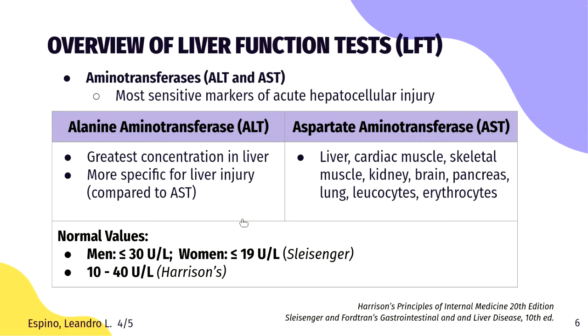Okay po. So for the normal values, normal values for aminotransferases vary widely among laboratories, but according to Schlesinger, in men, the normal value is equal or less than 30 units per liter, while for women, it is less than or equal to 19 units per liter. But according to Harrison's, it ranges from 10 to 40 units per liter.